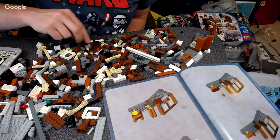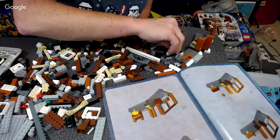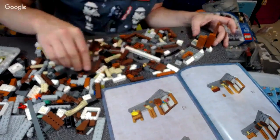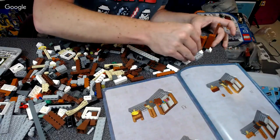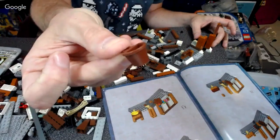So this is definitely a great set for pieces, though. There's a lot of cool pieces. Not that you'd ever part this set out or anything like that, but definitely for pieces, it's really a sweet set. Different colors and everything. There's a ton of colors in here. Got a little satchel here, little backpack.